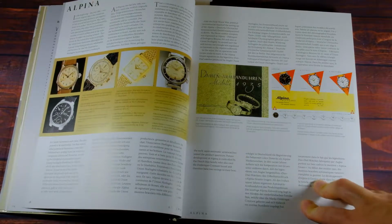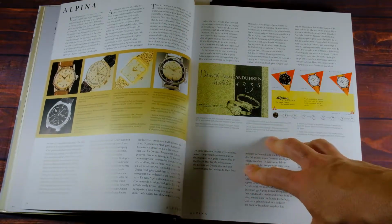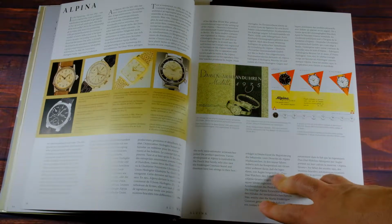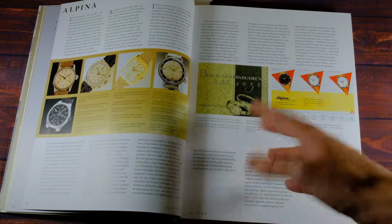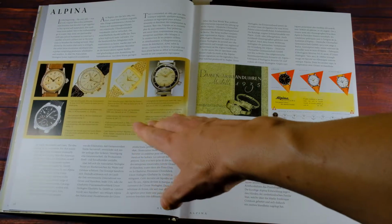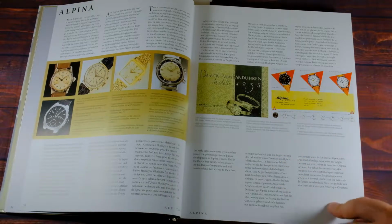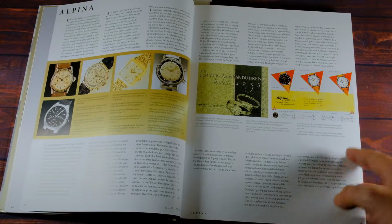The way they've organized the watch brand content is in alphabetical order, obviously. They have a short history of the watch brand, and they also show some of their models throughout the years. Underneath every model you have a number, and corresponding to the number you have a description of the movement, the year, and the size of the caliber. They don't give you the exact watch reference, which I would have liked to see, but it doesn't matter.